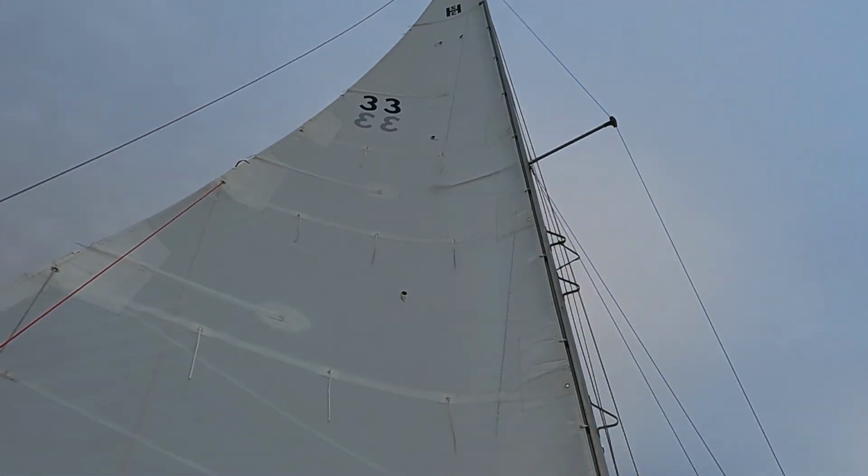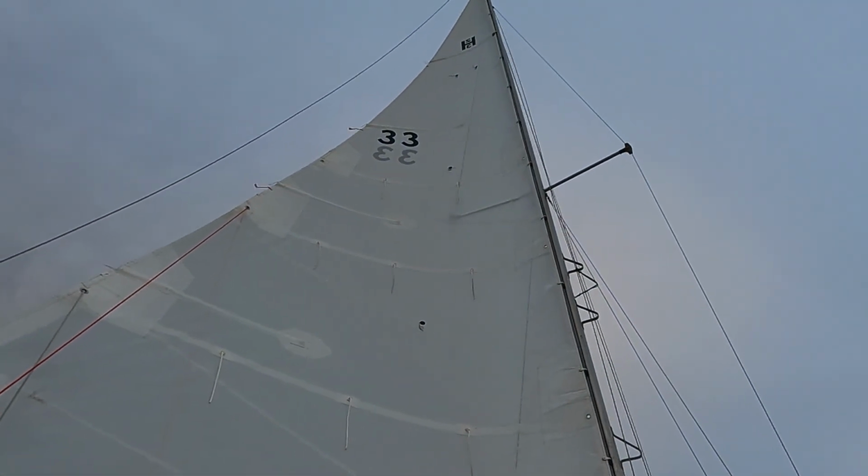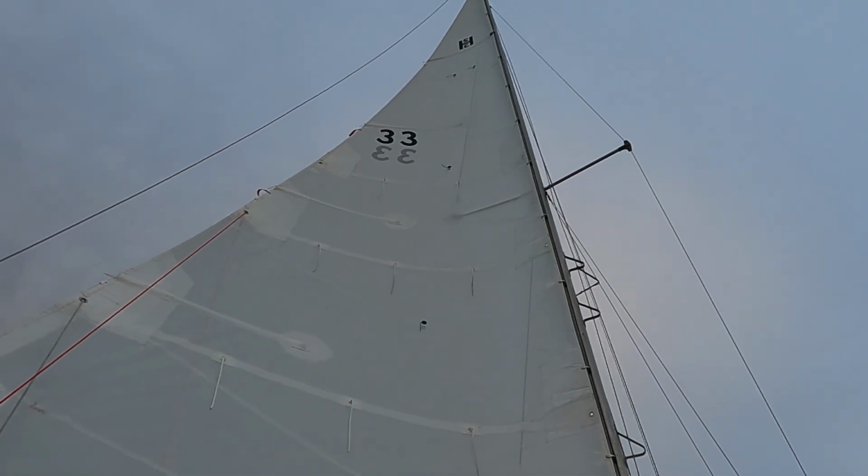I'm back on the Port River now, heading home after a lovely day out doing a bit of a tour around for everyone. It's the first time I've had the sails up. I've got the mainsail anyway, which is a lot easier to control by myself. Yeah, no, I've really enjoyed it.